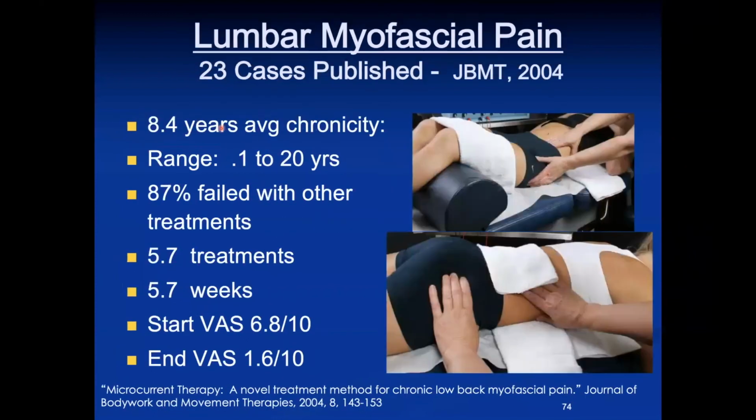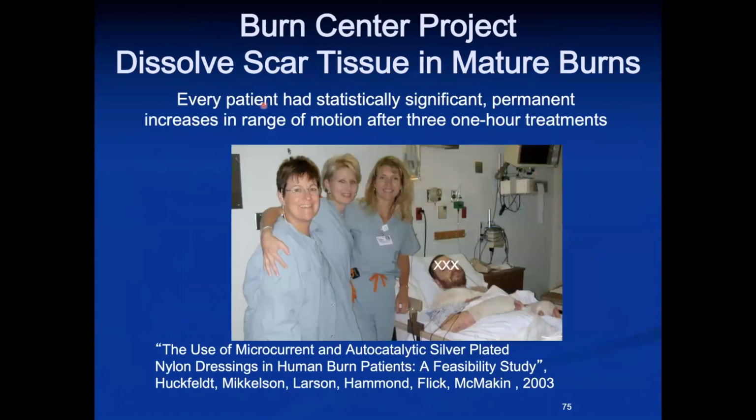Low back pain, 8 years average chronicity. 87% had failed with other treatments, took 6 treatments in 6 weeks. So low back pain was actually easier to get their pain from an average of 7 to an average of a 1.5. Dissolving scar tissue in burn patients increased range of motion.